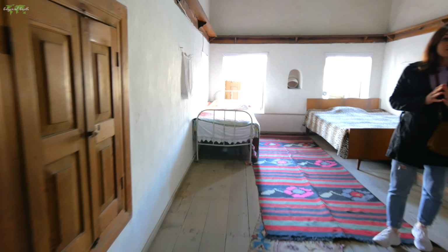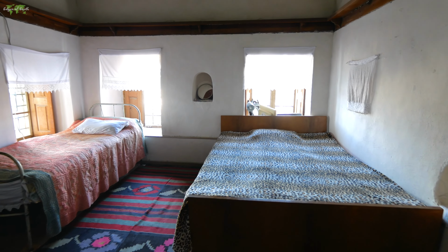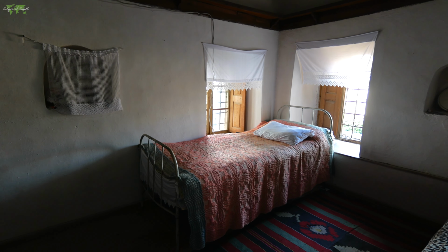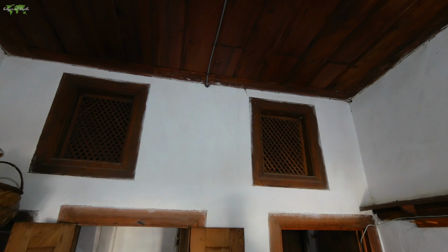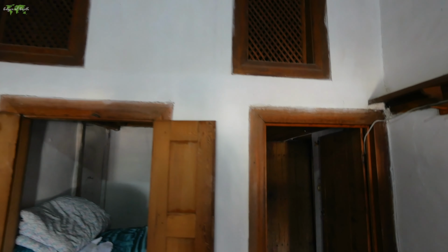Okay, so this was another winter room, without beds, of course. These beds are from the communist time. Also, it was storage to keep the mattresses and blankets. Here is the fire to keep warm. During the daytime, this room was used for guests, so it was a guest room. The windows are up there, because when guests came, the lady of the house used this secret door passage, so she walked up there through those stairs.